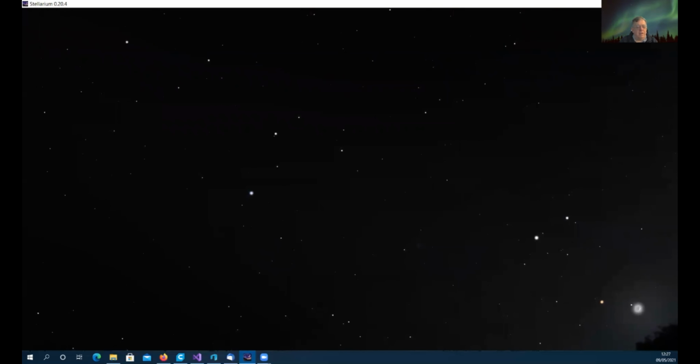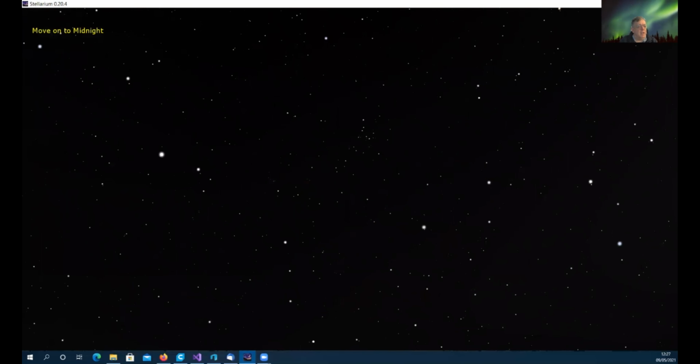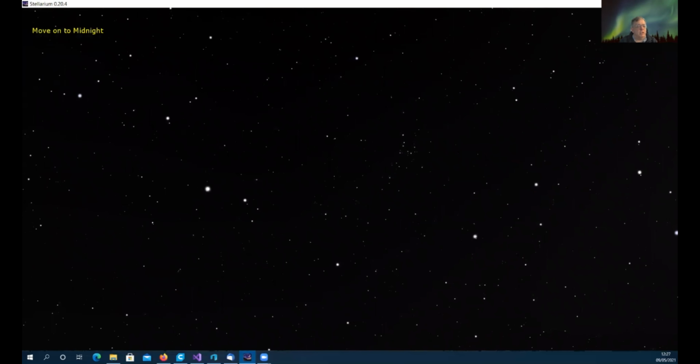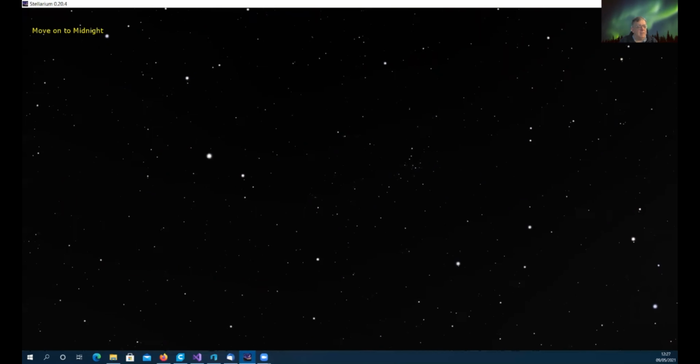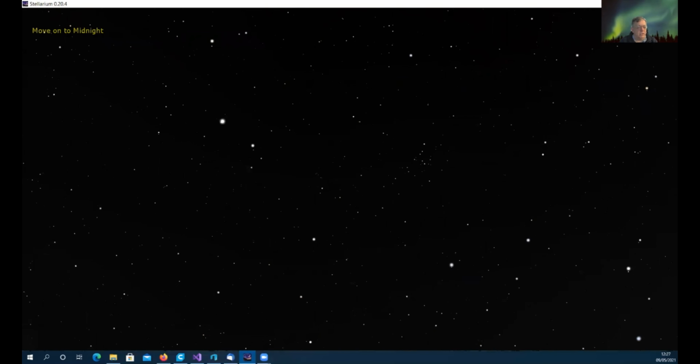You've got the Moon and Mars there in the bottom right-hand corner, and the twin stars of Castor and Pollux in Gemini, which is hosting Mars at the moment. But we'll slew to the left of Leo and we'll let time run on to midnight. I'm going to concentrate on one or two slightly less well-known constellations. Again, lots of satellites, particularly the Starlink satellites whizzing across.